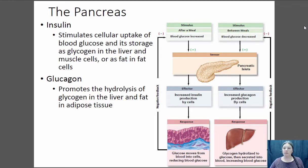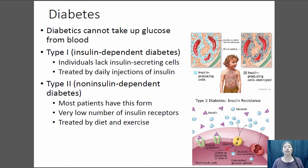Okay? So there's a disease that is involved with blood sugar regulation, and that's diabetes. It's one of the most common diseases in the country. And basically, people who are diabetic cannot take up glucose from the blood. And there's two reasons why that can happen. Type 1 diabetes is caused by damage to the pancreas, to the cells that produce the insulin in the pancreas. We don't always know why that's triggered, but it's usually something that comes on in childhood. So sometimes it's called childhood onset diabetes or something like that.